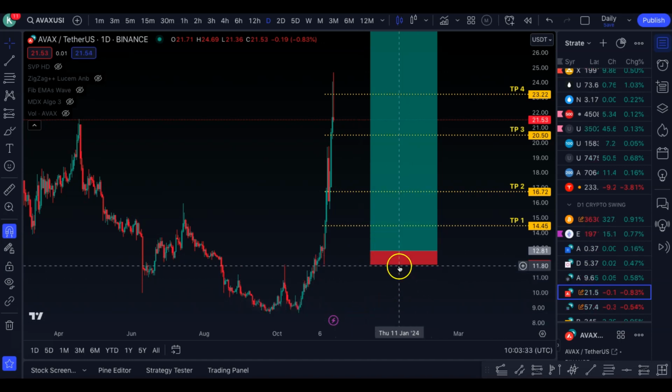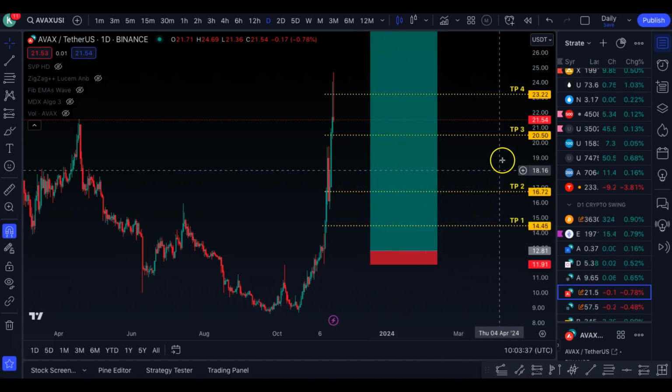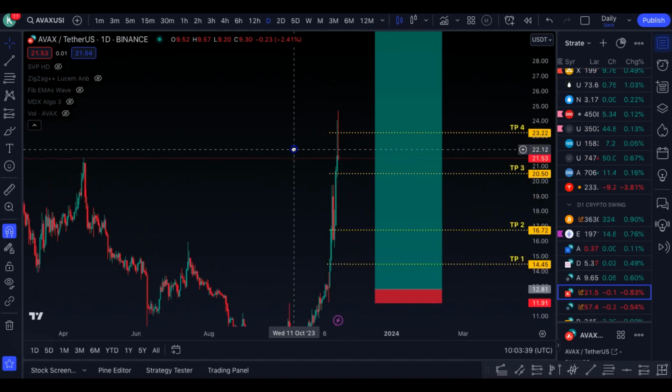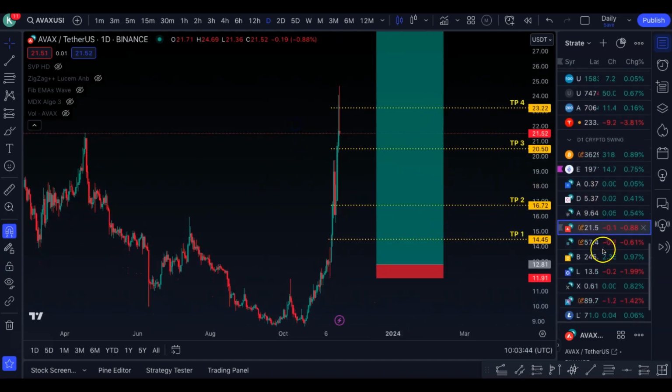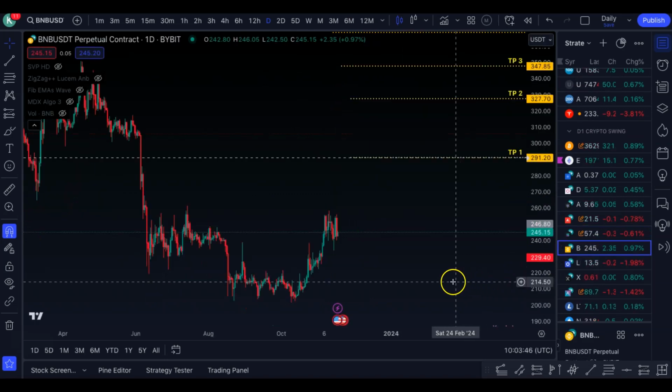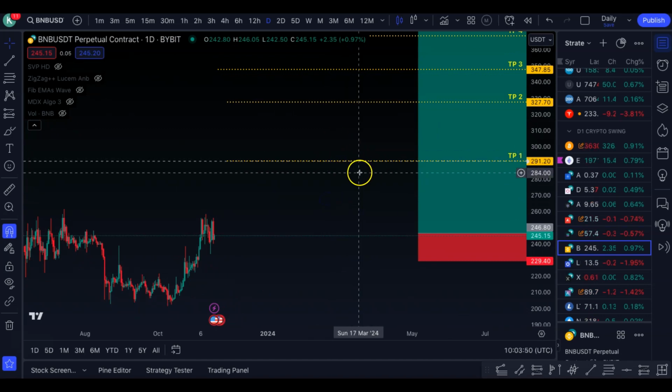The exact entry was 12.81, stop loss was 11.91, and again, scaled out, so take profit 1, 2, 3, 4. Already it's a risk-free trade. But this is an example of how I'm just sticking to my system. I'm not overcomplicating things, and I'm also managing risk really well. BNB is the next position. That one hasn't hit the first take profit yet.